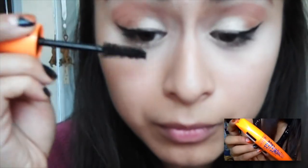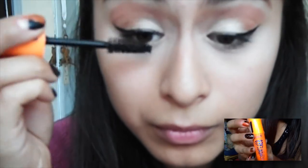The next mascara that I use is this Rimmel London Scandaleyes. I use this one just to bring more volume to my eyelashes rather than the one that I had used before that's just for length. This one's more for it to be more voluminous because I really like my eyelashes to look really full.